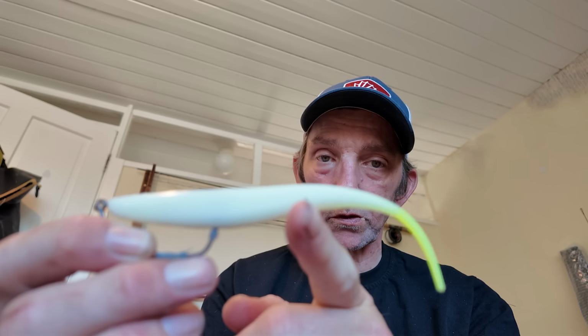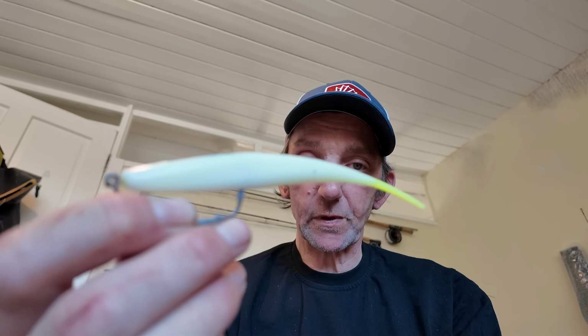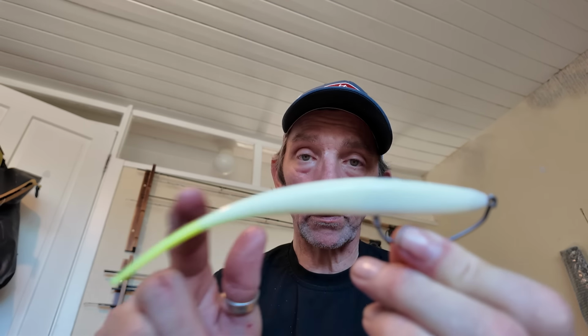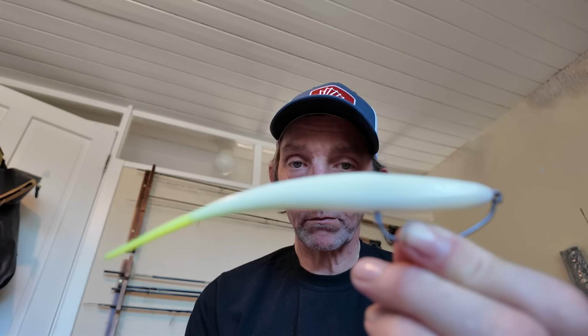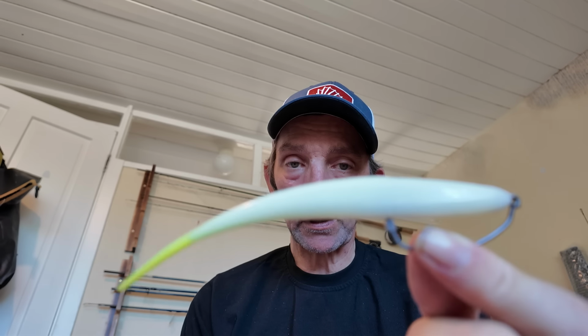So if you want those colored tails and stuff, they're going to be a little bit more expensive, because that takes twice as long to make as just a solid white, right? I've got to shoot the outer core and then shoot the inner core, hang them, dry them, do the whole bit with them, right? But absolutely smashing little bait.